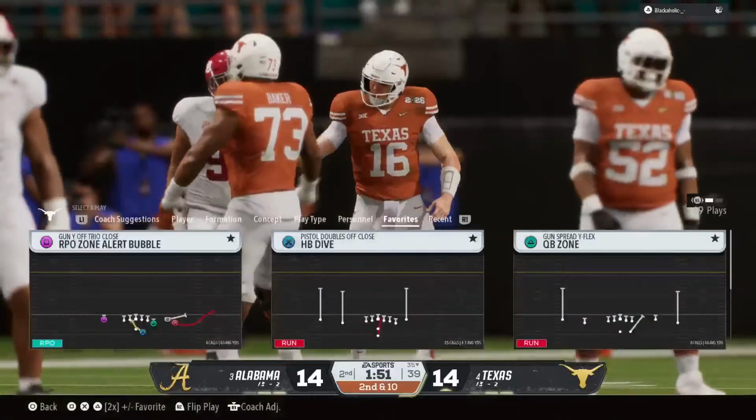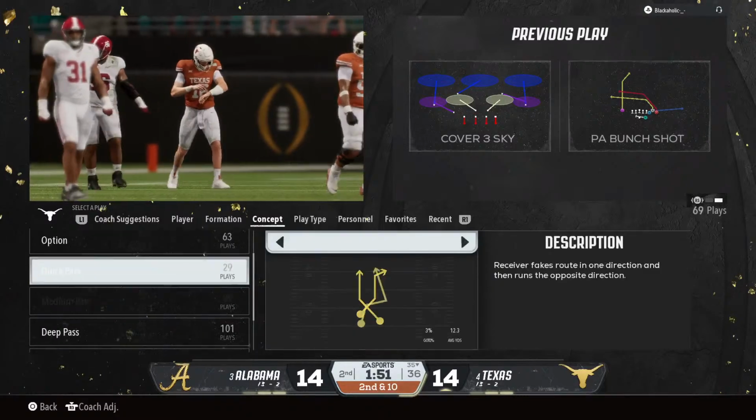Choosing to just throw the ball away that time. 2nd down play now coming up.